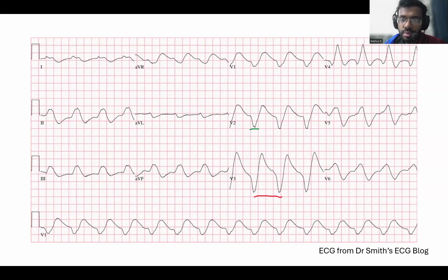Why people get confused is because hyperkalemia is not very well taught, especially at UG level. People only talk about the peaked T waves, but in very severe hyperkalemia, like in this case in which the potassium was 9, you won't actually get the peaked T waves that much. You'll get a very broad QRS complex, also known as the sine wave pattern.